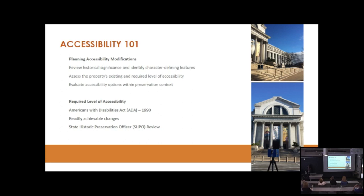When you're looking at accessibility in a historic structure, there's three main steps. Review your historical significance and identify your character-defining features. So what are the things in the building that are really non-negotiable? What makes your building special? And how can we best protect those features? And then assess the property's existing and required levels of accessibility. So how are you doing now? Can people with wheelchairs or walkers get into your space? Is there a place for them to park? Is there adequate resting space for them? Can they access the amenities once they're inside?